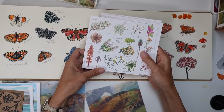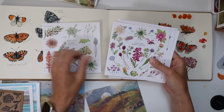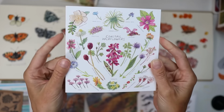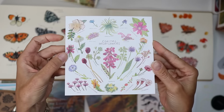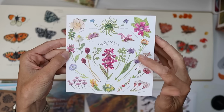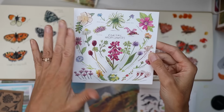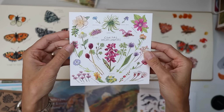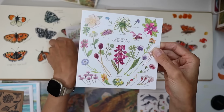So I created these greetings cards. These are wildflower greetings cards. So this one was created with all of the coastal wildflowers that I see. I've almost got all of them on there. But I really love doing that. And this is actually the project that I do at the end for the wildflower course. So it's an illustration project where I challenge the participants to do a more design-based spread. But I thought it would make a great greeting card.